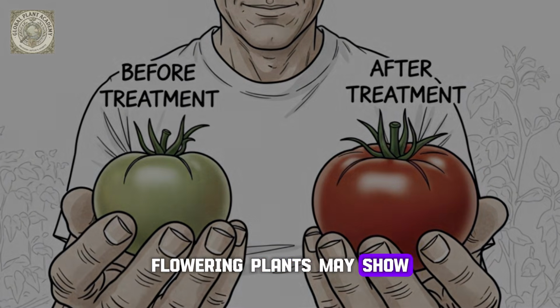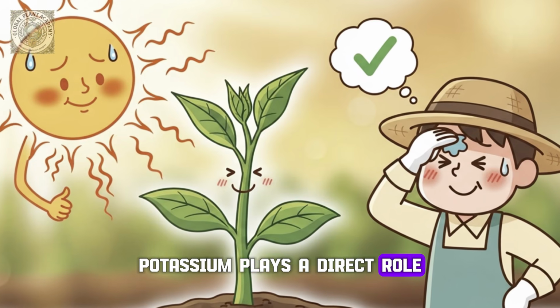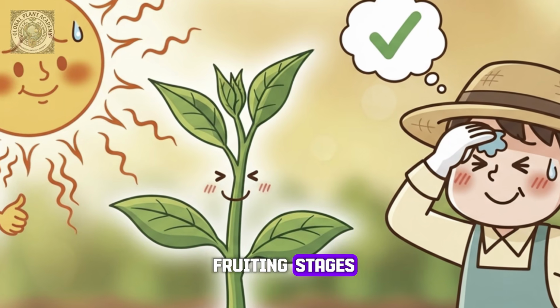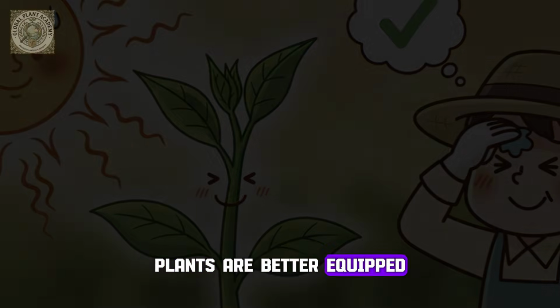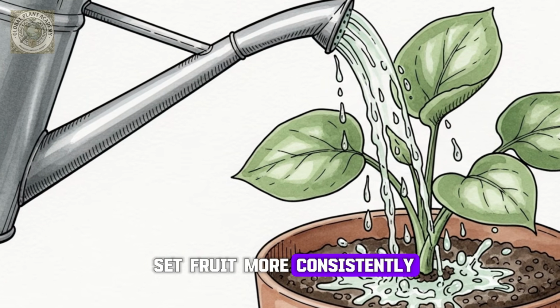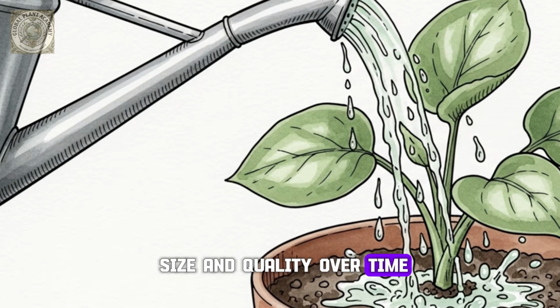Flowering plants may show increased bud formation. Potassium plays a direct role in energy transfer within the plant, particularly during flowering and fruiting stages. When sufficient potassium is available, plants are better equipped to produce and sustain blossoms. Fruit-bearing plants often set fruit more consistently and may develop improved size and quality over time.